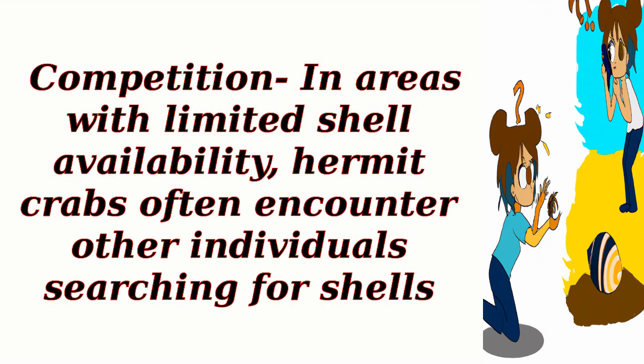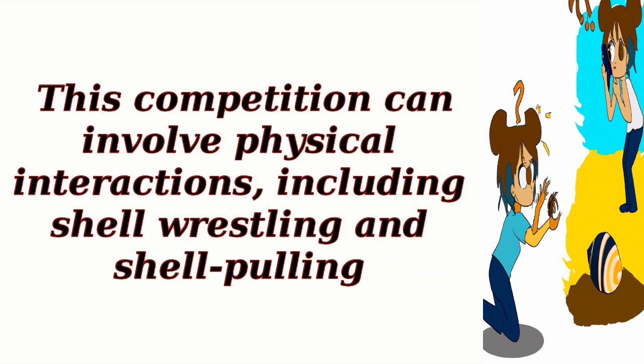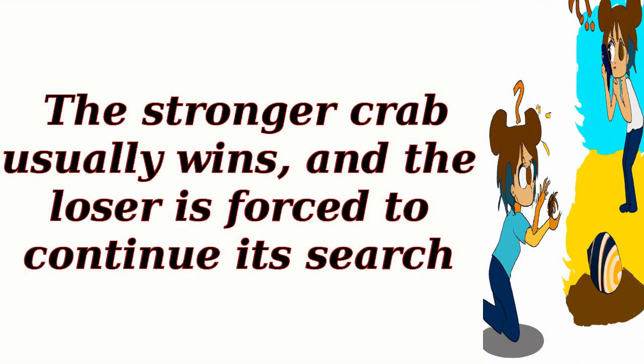Competition. In areas with limited shell availability, hermit crabs often encounter other individuals searching for shells. When two crabs find the same shell appealing, competition arises. This competition can involve physical interactions, including shell wrestling and shell pulling. The stronger crab usually wins, and the loser is forced to continue its search.